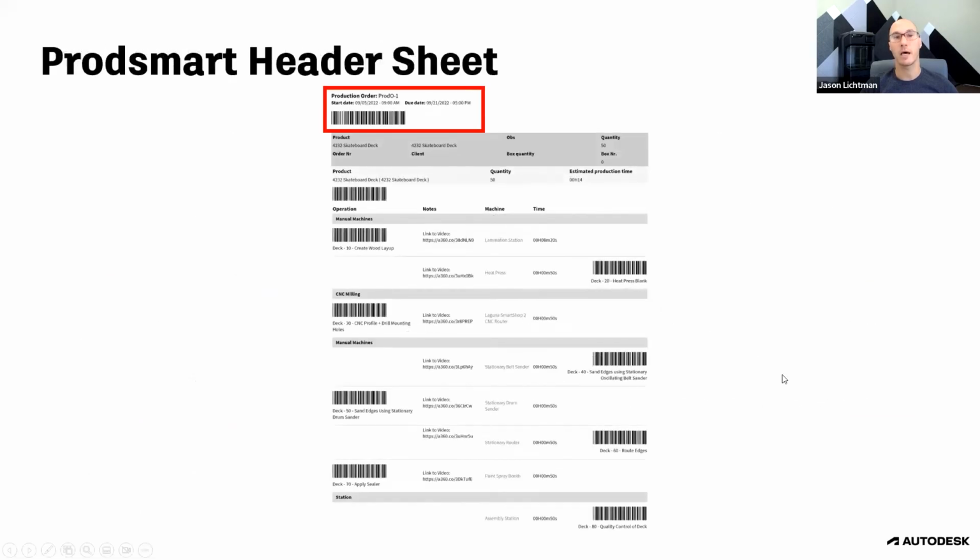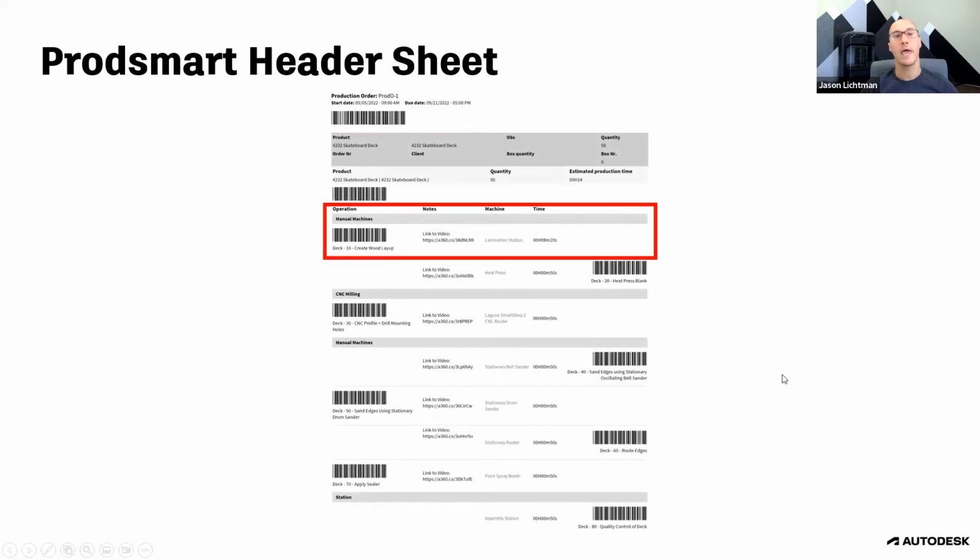This header sheet on the top left has your production order. It also has the product you're working on, and it also has each of your operations. But the key is that it has a barcode for each of them to make it even faster and even easier for you to input this data. So let's actually go and take a look at this.